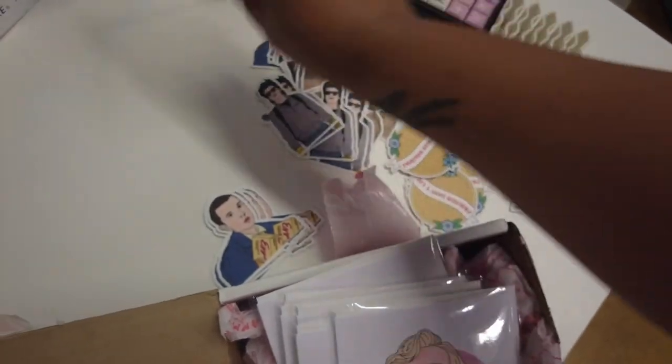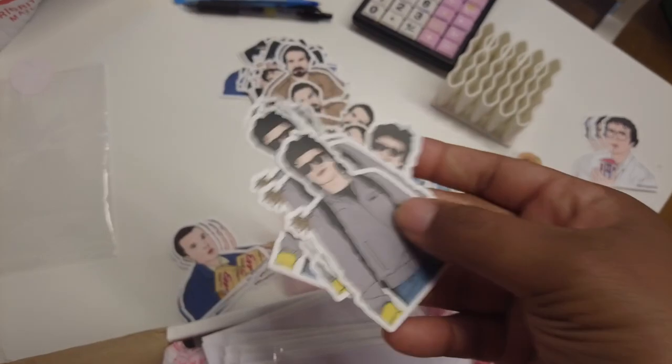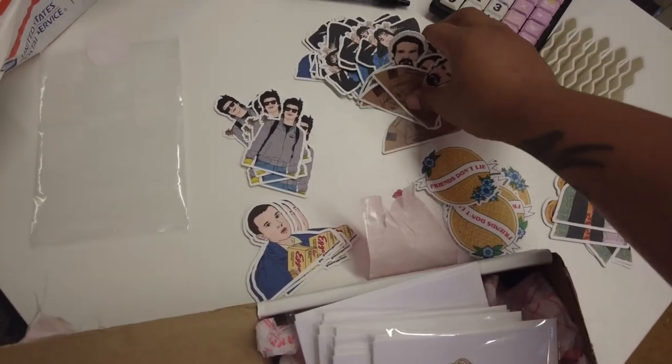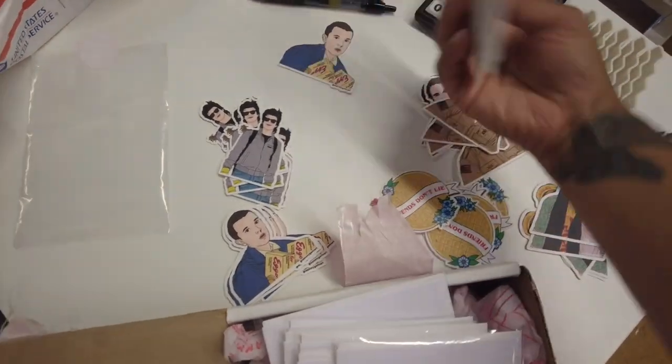And then these are really high quality vinyl stickers. They're not just like matte paper. They're actually vinyl. So you could probably just stick these on a water bottle or something. We got Steve. I ordered, what do we got here? We've got Hopper, and then I ordered a lot of Eddie because I knew that was going to be people's favorite.